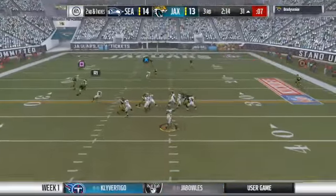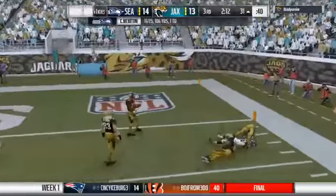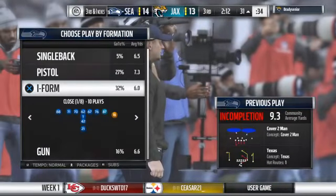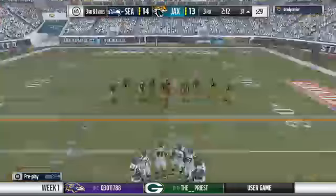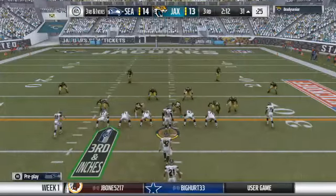Here's Newton now on 2nd down. And the hit jarred it loose. It's incomplete. Tyler Lockett was the target there. And it's 3rd down. We know it's not an easy job to go out and catch passes when people are trying to tackle you and knock the ball away. But the bottom line is, that's a pass he's got to have and a pass he should have caught.